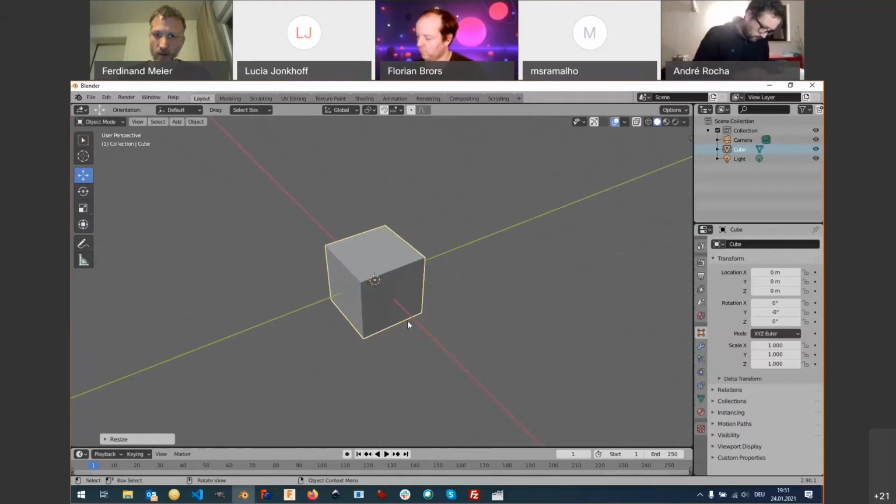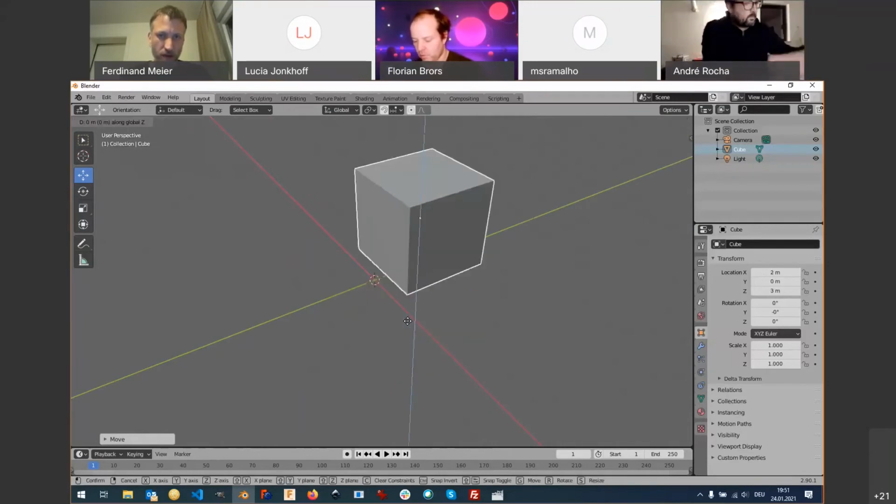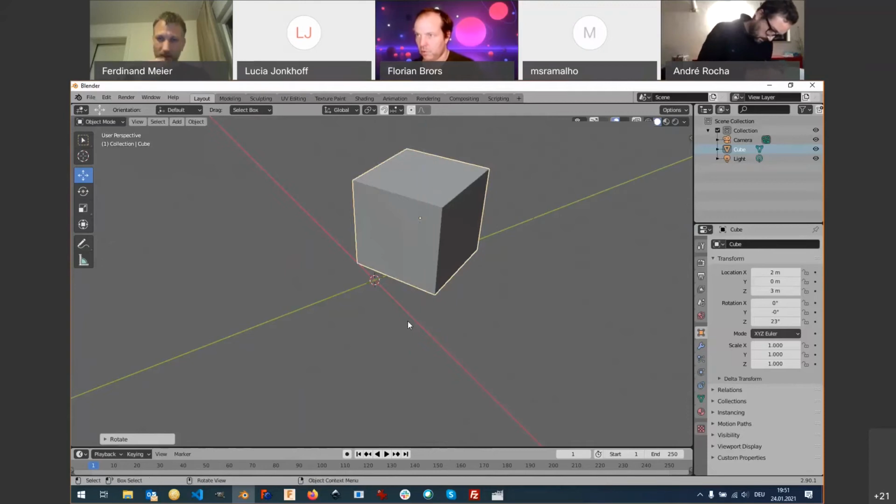So yeah, my task is to just get this. Move your object 2 units in X direction, GX2, enter, then move it a little bit up, GZ3, enter, then rotate it by 23 degrees, RZ23, enter, and just practice this a little bit.